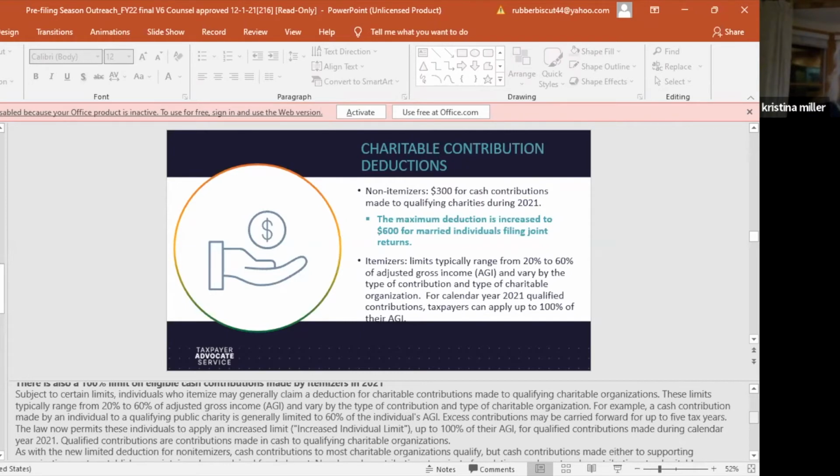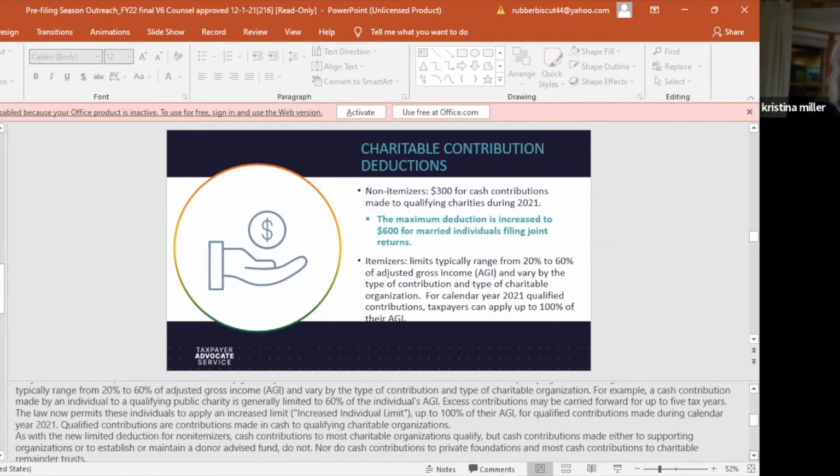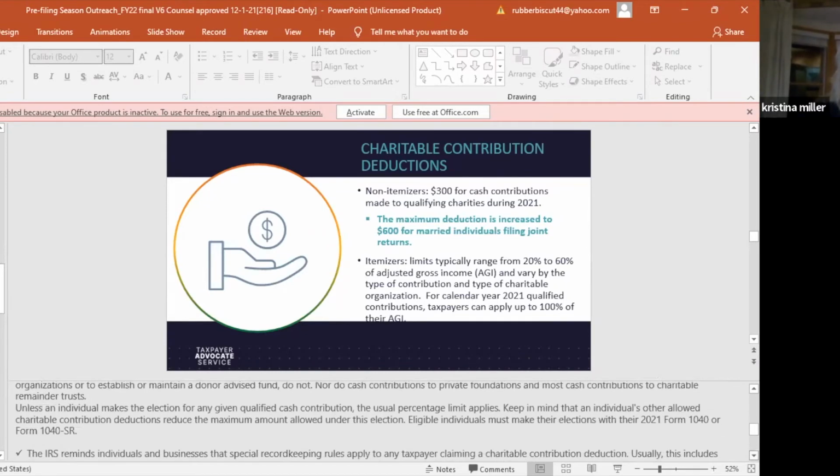The law now permits these individuals to apply an increased individual limit, up to 100% of their AGI, adjusted gross income, for qualified contributions made during the calendar year 2021. Okay, so that's a pretty big change. In the past, it was limited to only 60%, and the difference they'd have to carry forward. They've now made it so that they can claim the full 100%. So that's a pretty good change too.